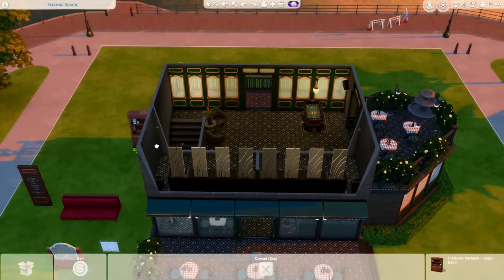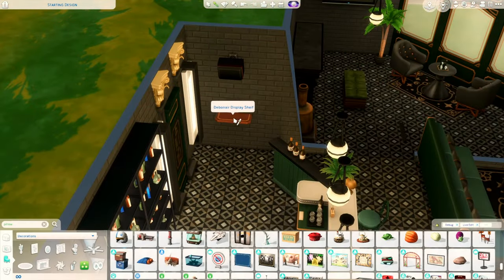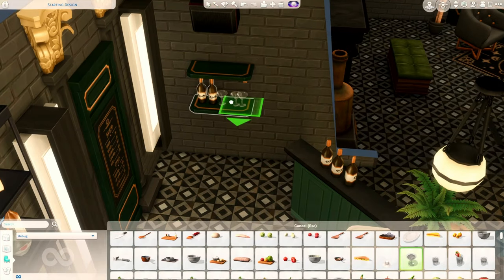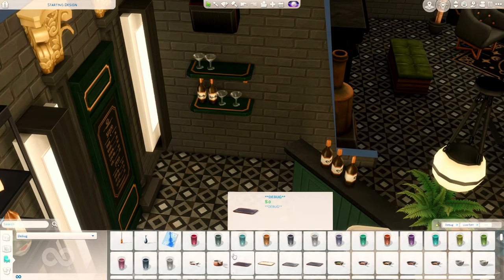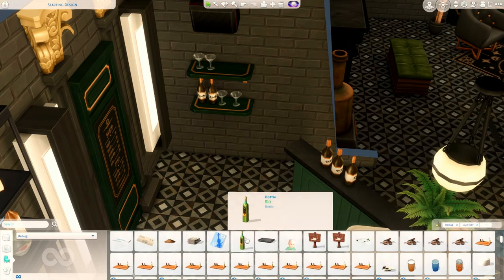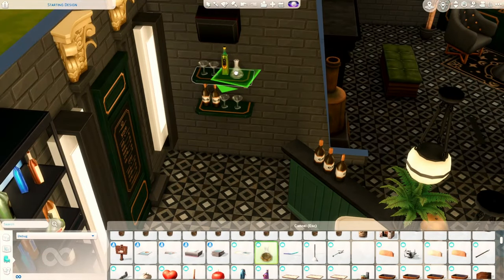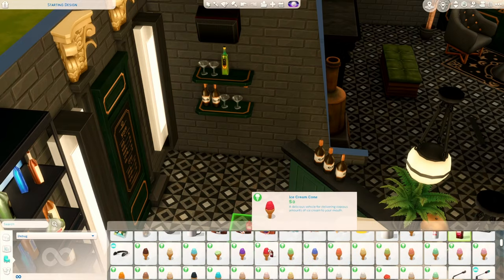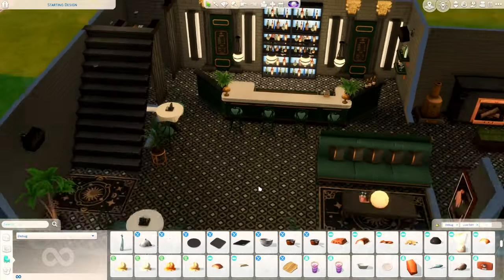So yeah, and here's where I'm going through every item just to make sure that I used everything, and I realized I didn't use these shelves that came with the kit. So we're just gonna clutter it up with some glasses and some wine bottles. These glasses are from Debug. I've been such a fan of Debug lately. It's honestly so easy to clutter with Debug now. So I found these bottles there too, which look pretty cool if you ask me. Yep, I'm eventually finding some bottles.